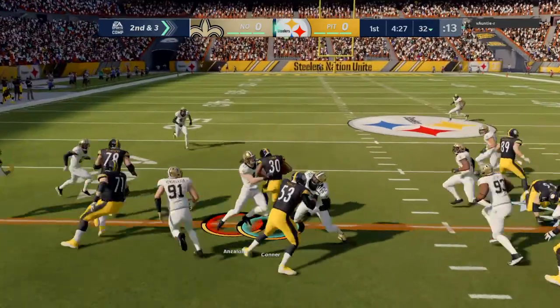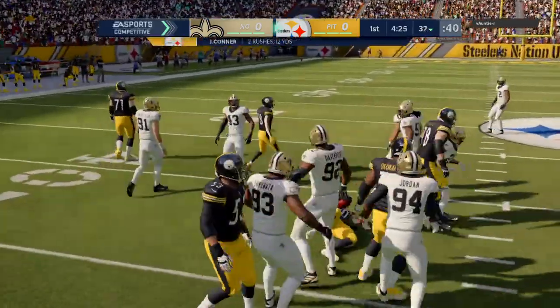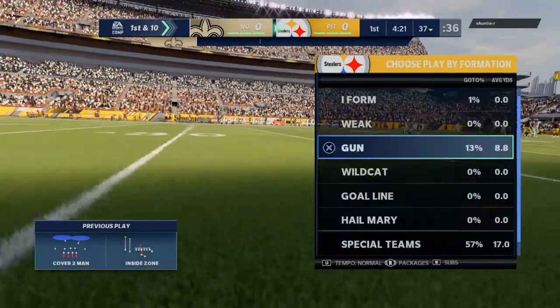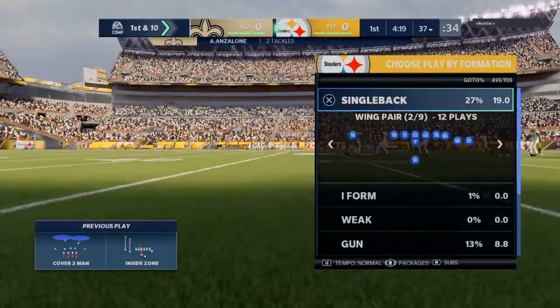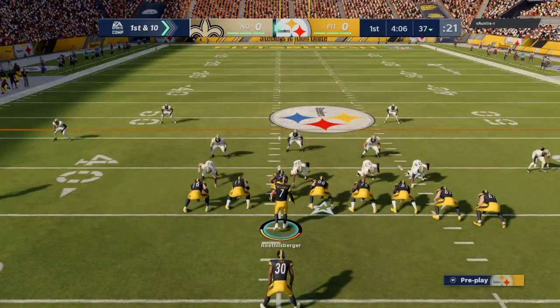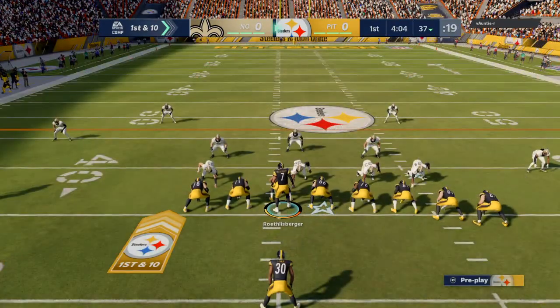Out of the shotgun, they'll run with Conner. And he'll be brought down right around the 37. A gain of 5, good enough for the first down. A quick burst there, and he nicely bit off a pretty decent gain. At the 37, line of scrimmage, the 37 on 1st and 10.